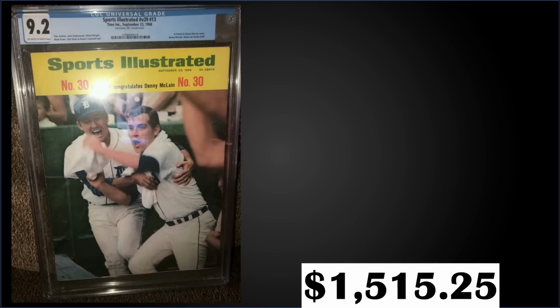In 1968, Denny McLean became the last Major League Baseball pitcher to win 30 or more games during a season, with a record of 31 wins and 6 losses. There's only been 11 players to accomplish this feat in the 20th century. Dizzy Dean was the last one to do it before Denny, and he did it in 1934.